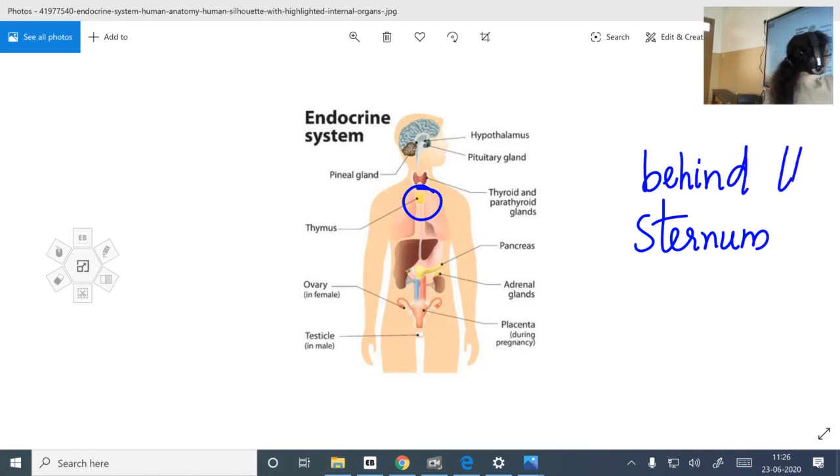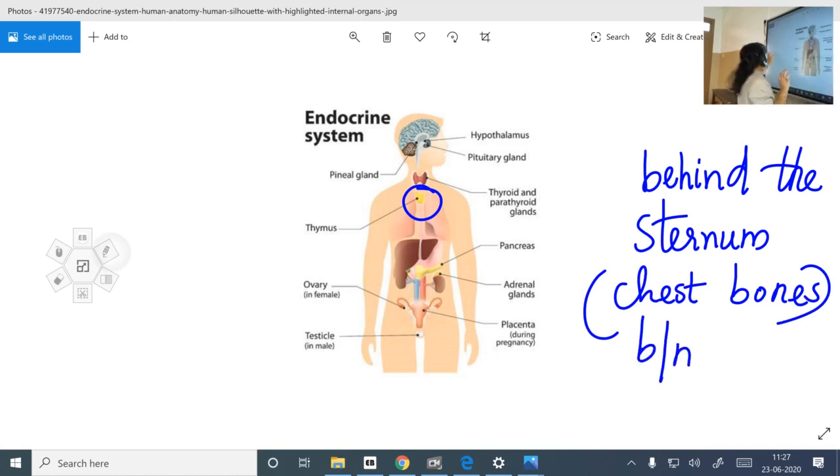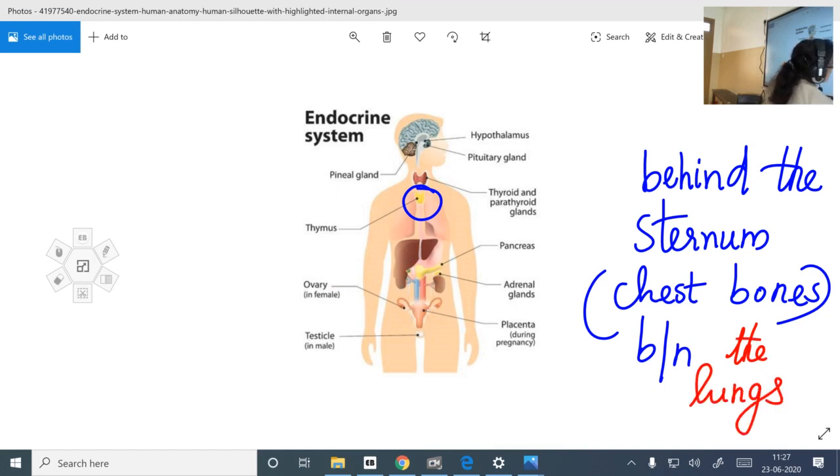Sternum is otherwise known as breastbone. So here, children, you must understand the thymus gland is located behind our sternum or chest bone, and between the lungs. So here, children, you have to understand this thymus gland is located behind the sternum and between the lungs. And this gland is very active during childhood. By the time a person reaches adolescence, this gland actually shrinks. So it is more active in childhood.